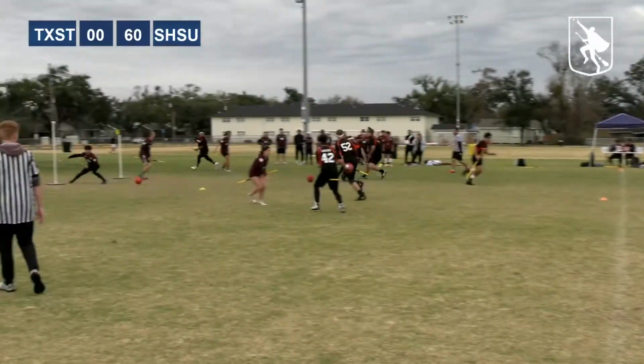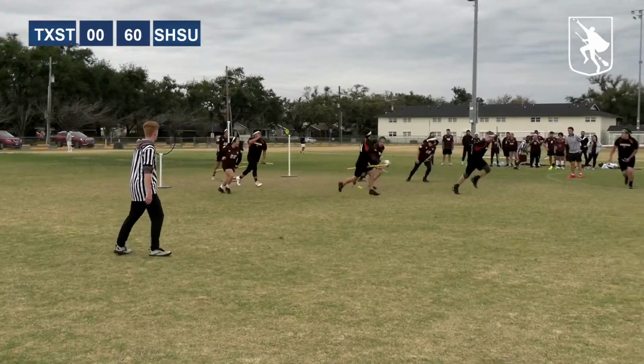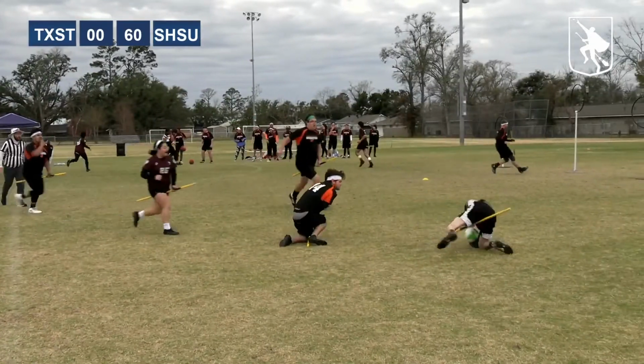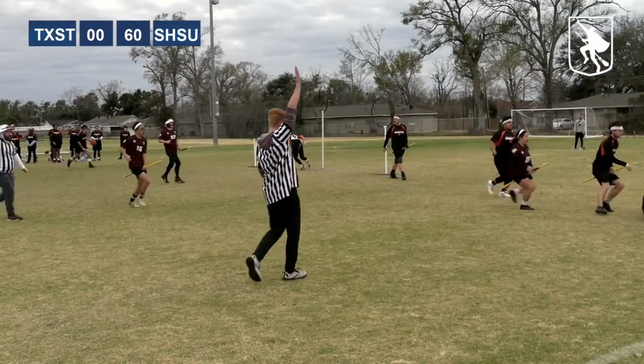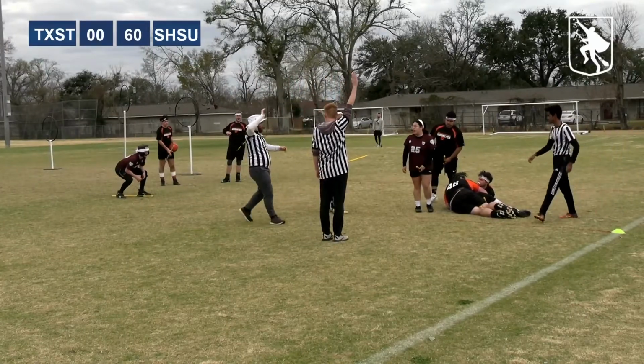Ooh, double beat at mid-pitch. Sam Houston unafraid. Texas State, though, reading the play ahead of time. Now looking at fast break. There are no beaters. A great tackle at mid-pitch. But the Texas State keeper undeterred, taken down again. Second tackle, but looks to be a stoppage.